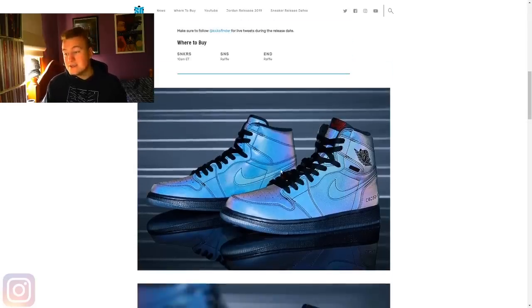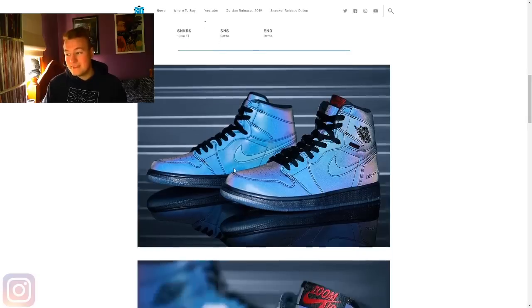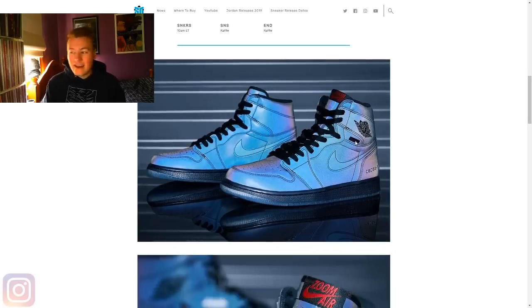So this is what it looks like. All in all, I really like it. I don't know how I feel about the extra addition of a tag here that says Zoom on it. I don't feel like that's necessary. They could have gone without that. I like that even the tongue has the 3M technology.